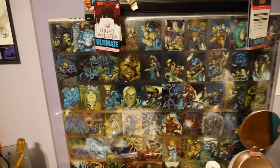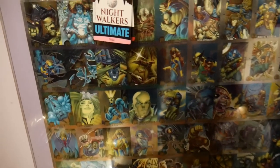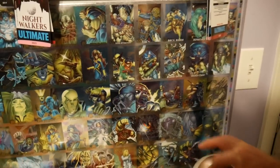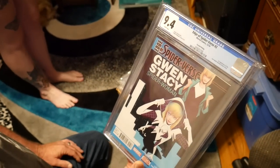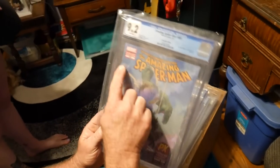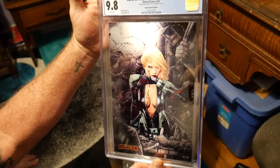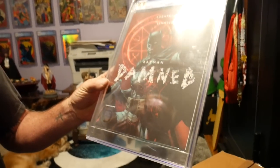Almost gone. Oh wow, I just noticed that's an uncut sheet of those Marvel Metal cards, right? Metal cards, yep, from the 90s. This is a second print of first Spider-Gwen. Here's the San Diego of 688. They only did 10 metal foil covers. Oh, 99. Jim Lee cover. Oh 99, wow. That's cool.